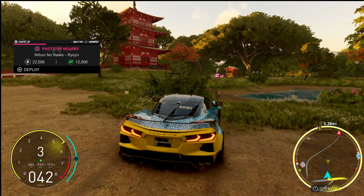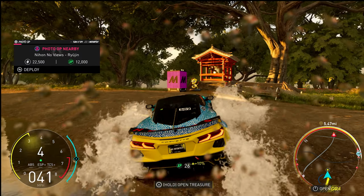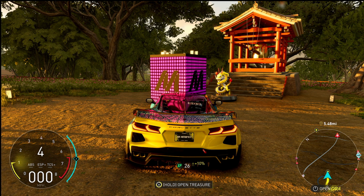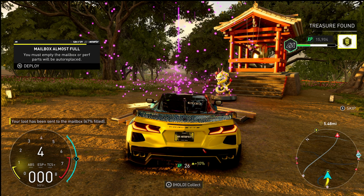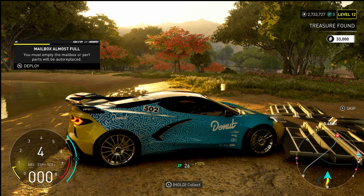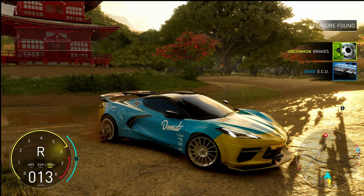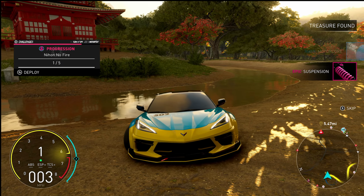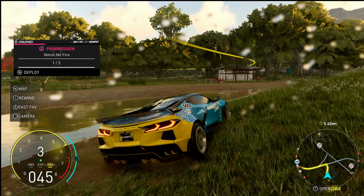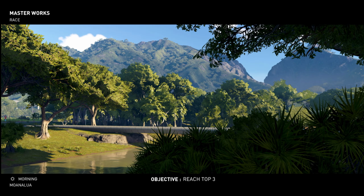What is that purple thing? Oh, it's that. Look at that. I'll take it. What is this? Oh, I have to hold it. Hold A. What'd I get? 33,000? Rare ECU? Uncommon brakes? Epic suspension? Rare motor core? Nice, nice. I'll take it. Alright, now let me go to the race. Reach top 3.